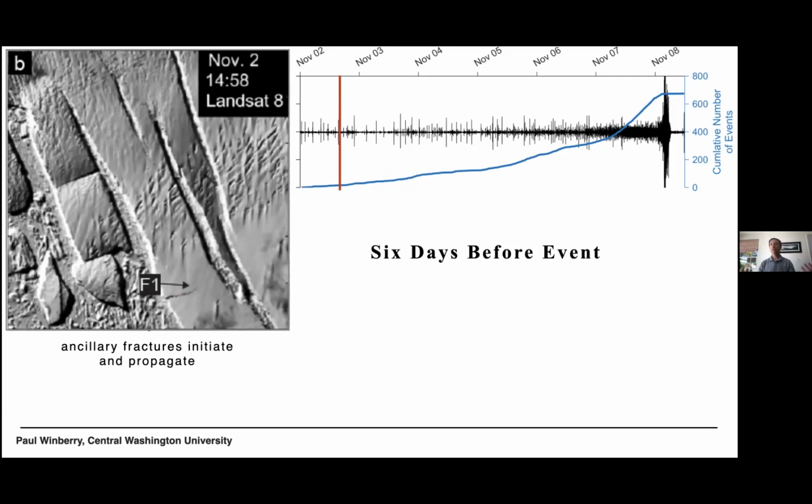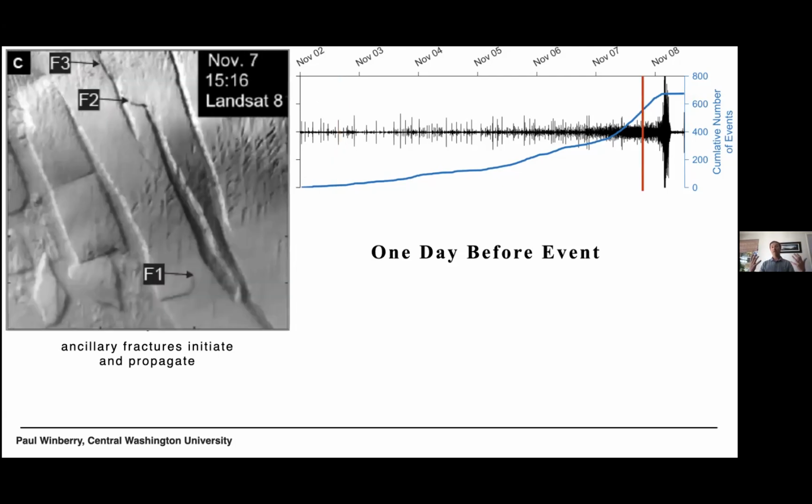And then we got another great Landsat 8 image on November 2nd, denoted by this red bar here. And what you can see is that F1, if we just flip back and forth, you can see that fracture growing. All right, and so our next high quality satellite image happens about a day before the ultimate large scale calving event.